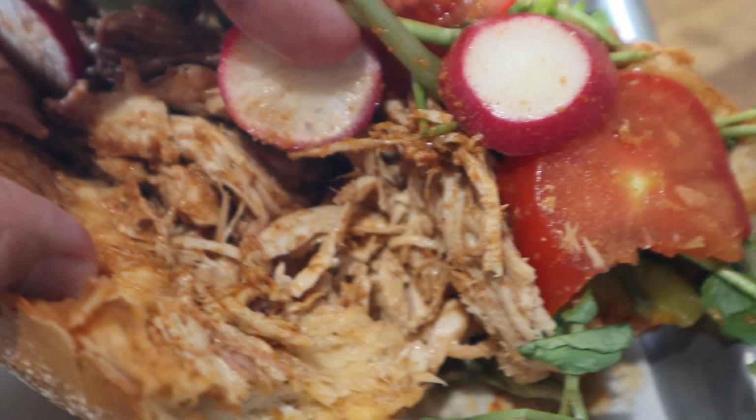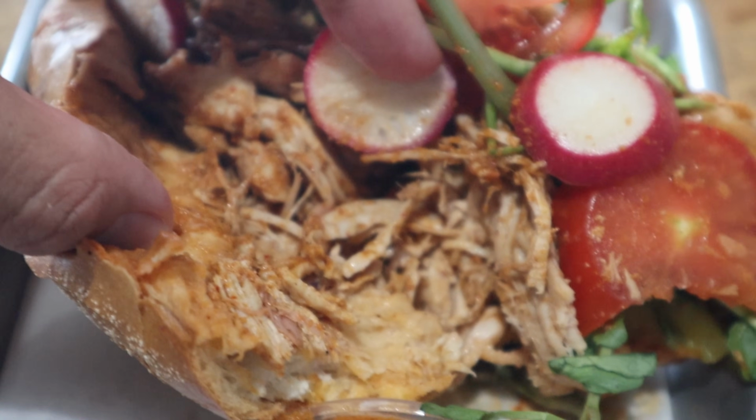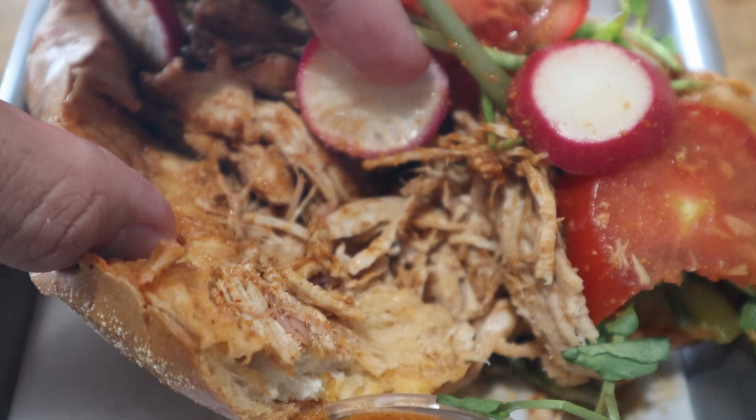I'm not surprised because, like I said, this is a home recipe from what I heard. So if you want more of a home style taste, then I think the sandwich is really what you got to get. And it's very good, very tasty sandwich. One of the most unique and best tasting chicken sandwiches I've had anywhere in LA.